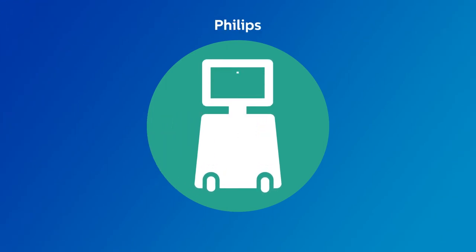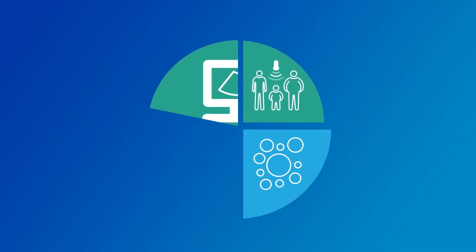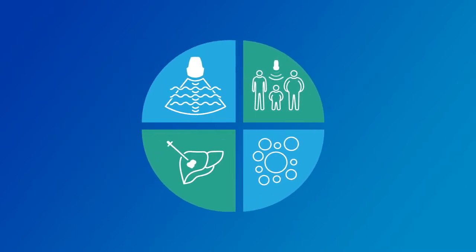This is where Philips comes in. Thanks to innovations on the Philips EPIQ ultrasound system, there's now a comprehensive solution to help assess, treat, and monitor many liver conditions. Four key features work together, all in one effective tool.